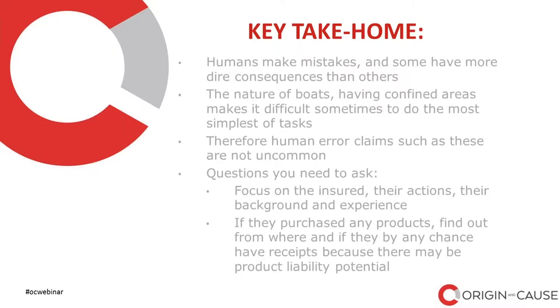So questions you need to ask. Focus on the insured, their actions, their background experience. Are they Joe Blow, amateur mechanic, who thinks they know something about engines, or do they actually have some experience? If they purchased products, find out where they purchased them from, and if there's any chance that the receipts were kept, because there still could be the potential of product liability.